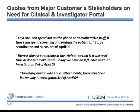One quote is, "Any time I can spend not on the phone or on administrative stuff is the time I can spend screening and visiting patients." So they need technology to help make their lives easier. Another quote: "There's always something in the trial setup that is a waste of time or doesn't make sense." This is when it's manual. "Today we have no influence on this." So they want technology that helps them organize and streamline. And definitely there's too many emails out there, so there needs to be a better way.